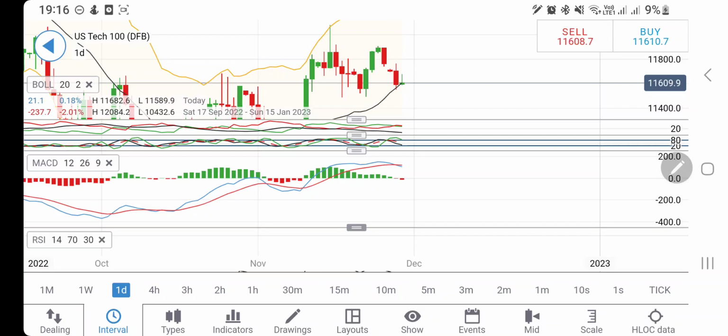Below 11,690, below 11,590, you can expect 11,550, 500, and then below that more bearishness can be expected. So take your trades accordingly. Trade with the stop loss, trade with the trailing stop loss.